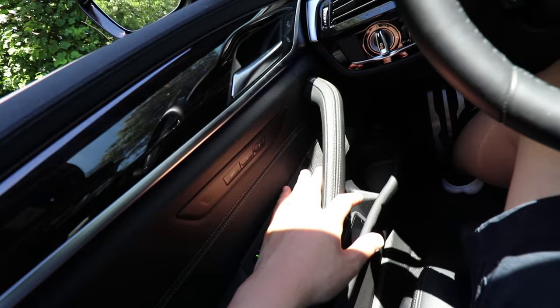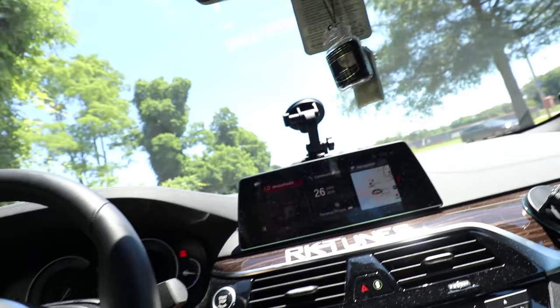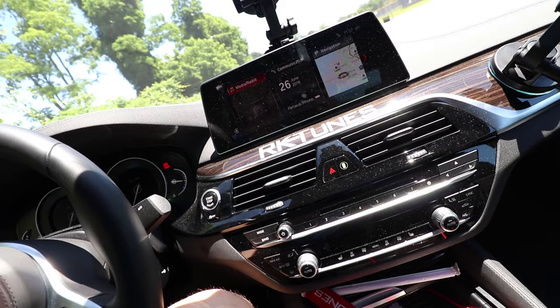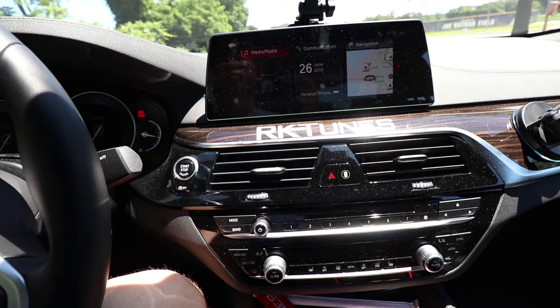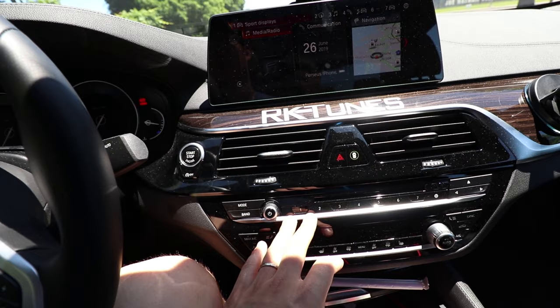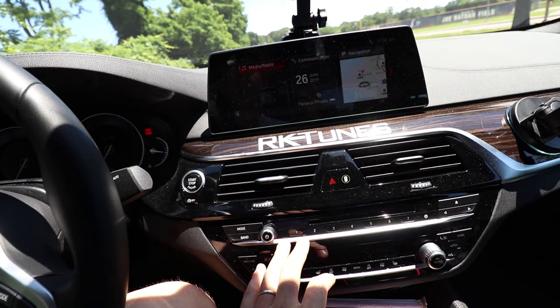In the center here, it's still classic BMW. BMW hasn't changed this, I think, in 2 or 3 years. The top part is your radio, which I basically never use. I always just connect to CarPlay and play what Spotify plays for me. And these are 7 preset buttons. Although there's one downside, which is that you cannot preset a CarPlay app into these buttons.